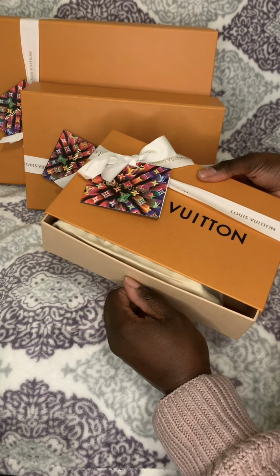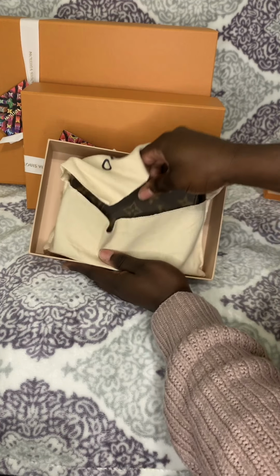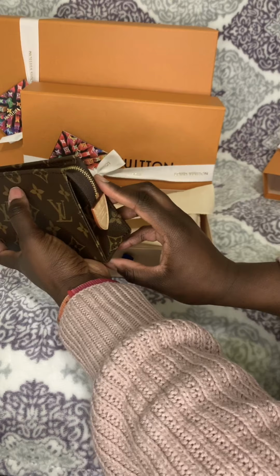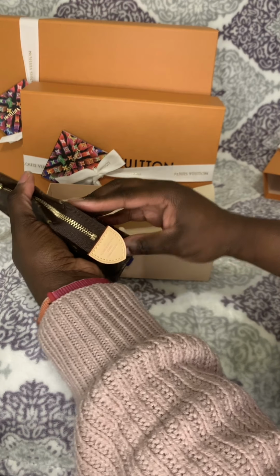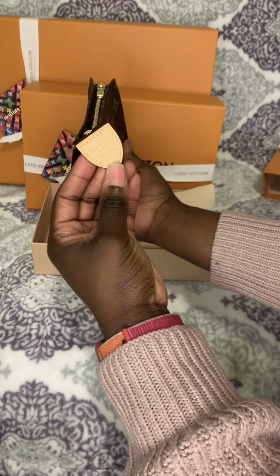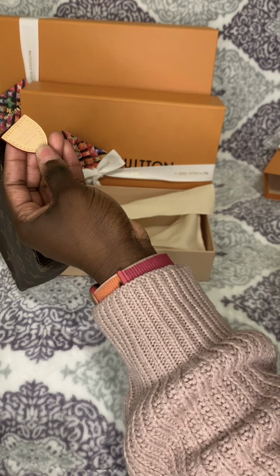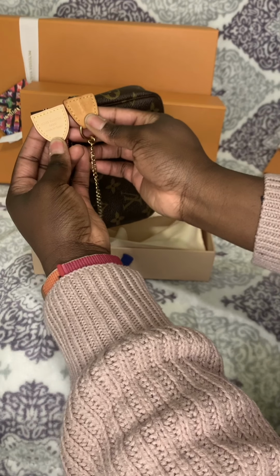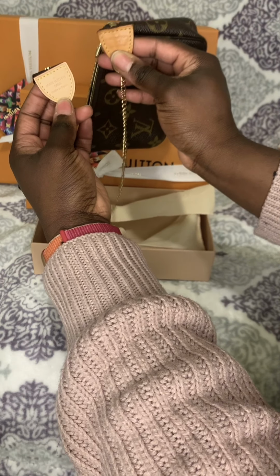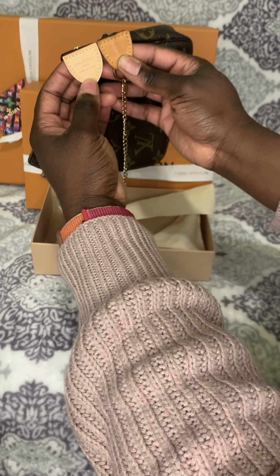So the first piece is the Toiletry 15. Yes. And this one was made in Spain. Look at how fresh this vacatoletta is. And let me compare it to my mini pochette. A huge difference in the patina. I didn't even realize how patina this was until I saw this, and I was like, ooh, what a difference.